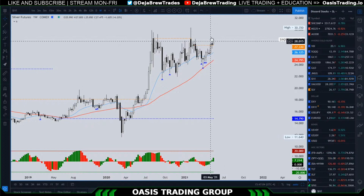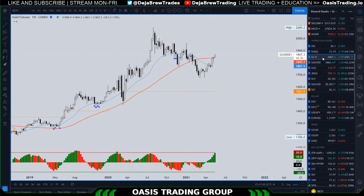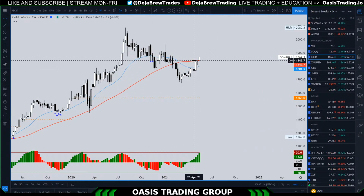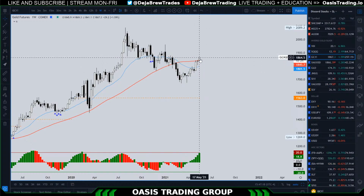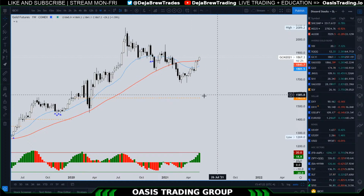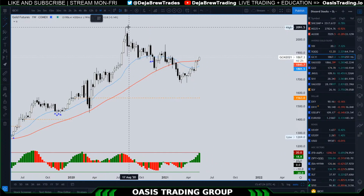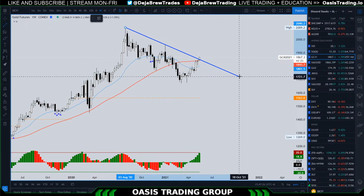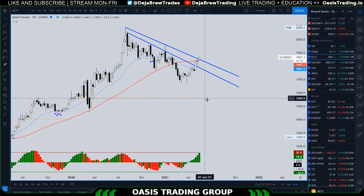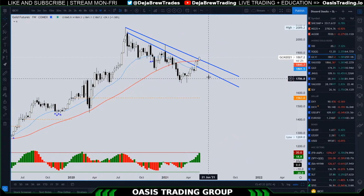If the weekly can continue to break these pivots on gold and silver, it's going to rip for sure. If you watched my video this Sunday, I said that I wanted to see this weekly break the 50-week moving average, and now we're breaking it. So if this can close above the 50 week, this looks really good. You're already breaking the downtrend. Doesn't matter if you take wicks, doesn't matter if you take bodies, the downtrend is being broken. So that's good.